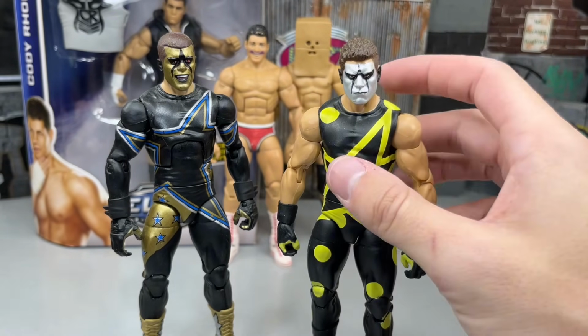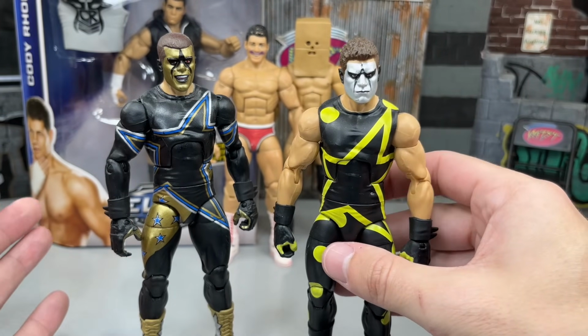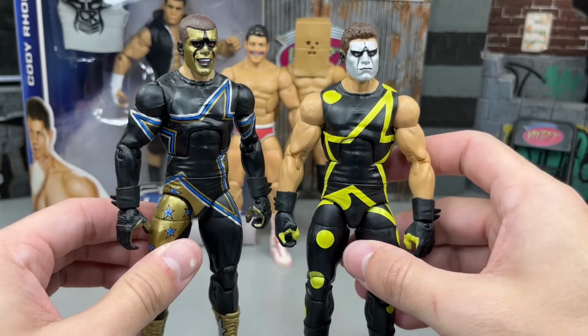They're the laceless ones, the same ones he wears today. This is a fantastic figure. I don't have the Chase just yet, still trying to track that down. But we do have the Elite 103 and the Elite 36 versions of Stardust.